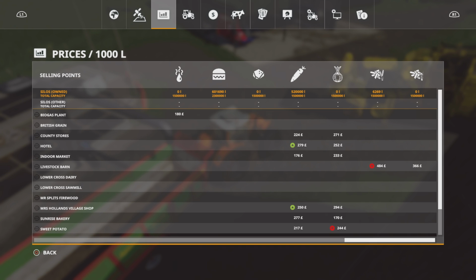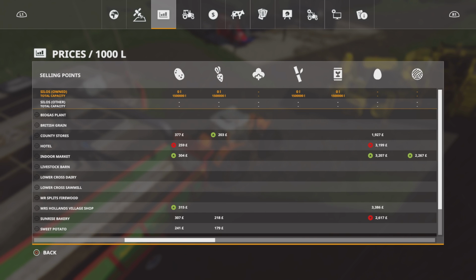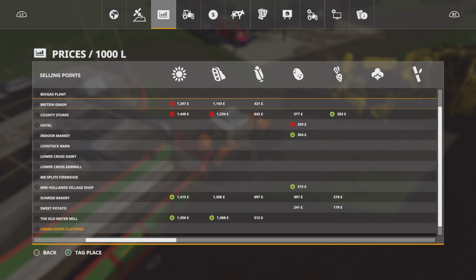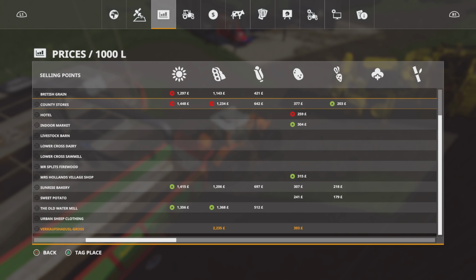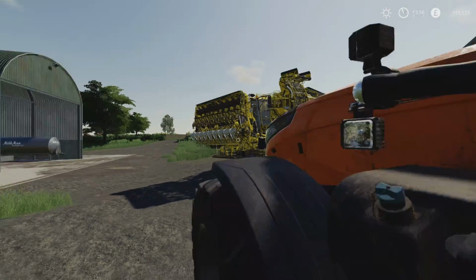The soybean I am going to take, we've got that sell point actually at the caravan park. The Verkauf Jobby. That's not what it's called, but my mind's gone blank. And they're paying out, well, we've got 1143, 1234, 1206. That always pays out 1386, 2235. Yes, at the Verkaufshaus Gross. That one. Right, stop the engine there.